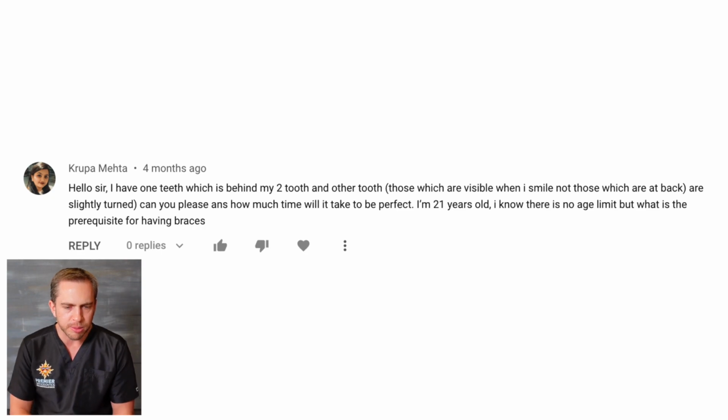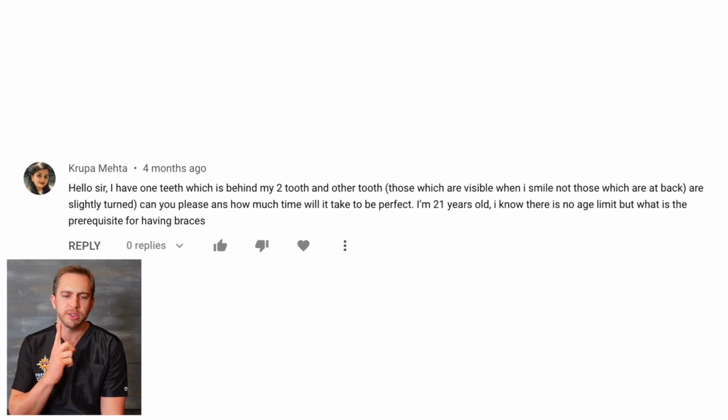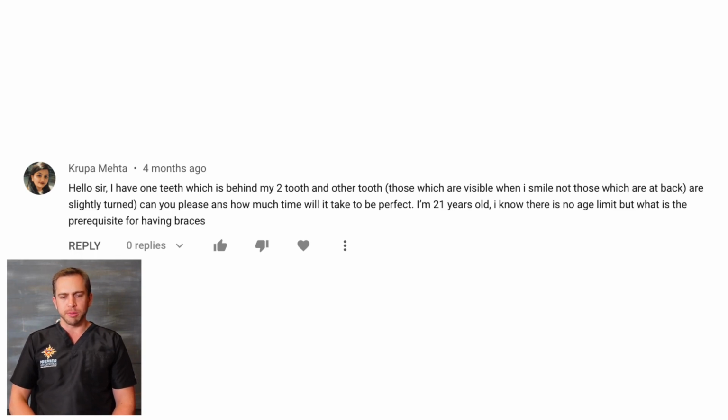I know there's sometimes a little bit of a language barrier, but that's fine. So it sounds like there's some teeth that are kind of blocked out behind the other teeth. So I'm guessing it's probably one of the front incisors, and then you have probably a crossbite or some teeth blocked out, so maybe some of the incisors are pushed back behind the other teeth. If I'm interpreting this properly, I would say it's probably going to be an 18 to 24 month case.